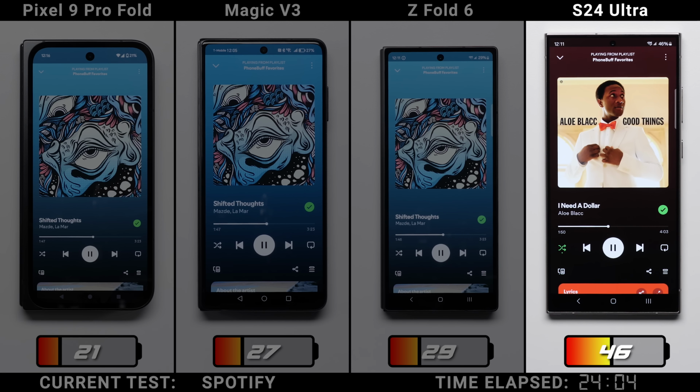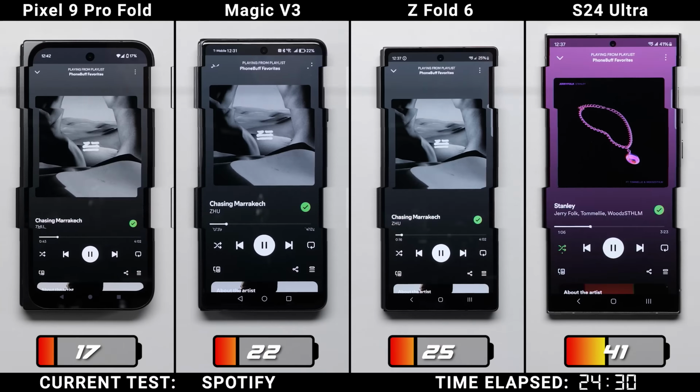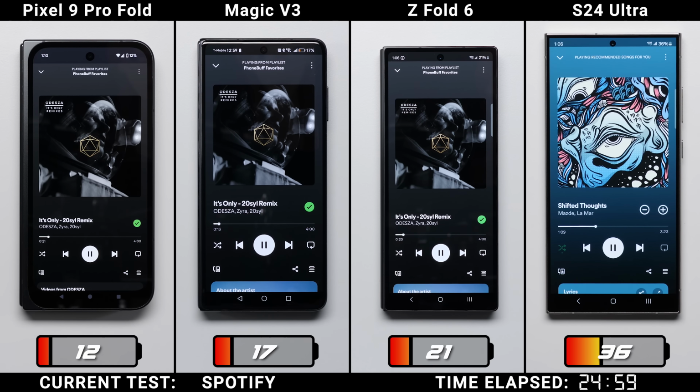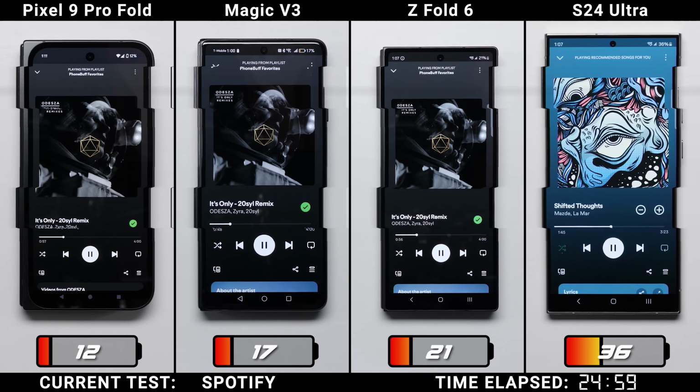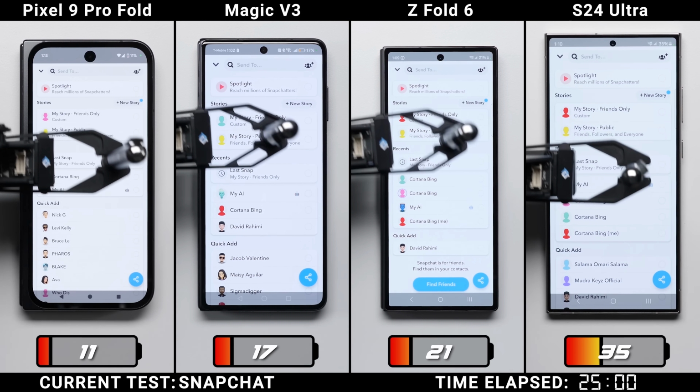Of course, the Honor has the biggest cover screen of the bunch at 15.38 square inches, which is the closest to matching the S24 Ultra's 17.59 square inches, which might actually explain why after an hour of listening to music, the S24 Ultra and the Magic V3 both see the biggest drops of 11 points compared to the 9 and 10 point drop on the Z Fold 6 and the Pixel respectively. So as we start working on Snapchat, the two Galaxy phones are ahead of the pack.